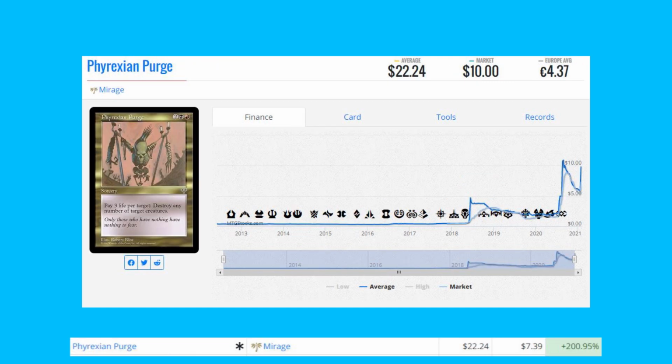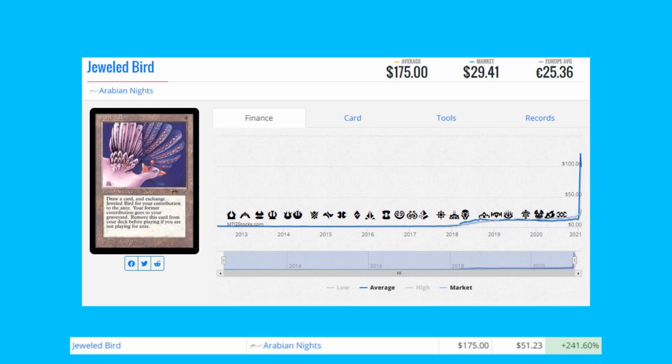Phyrexian Purge, another Mirage card that is a reserve list card as well. This is up 200% from $7.39 to $22.24. Now, it's not the best card, but it's still reserve list, so people are looking to snipe any cheap copy. And this was just under $10 recently, but has quite a massive jump to over 200%.